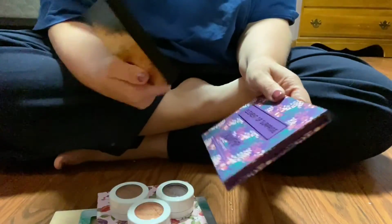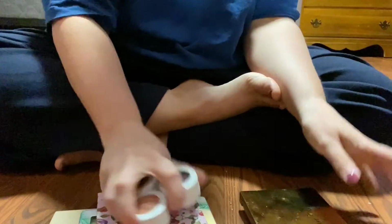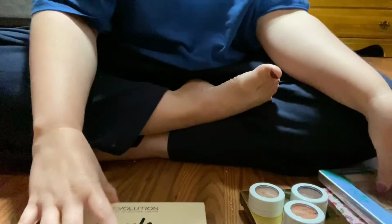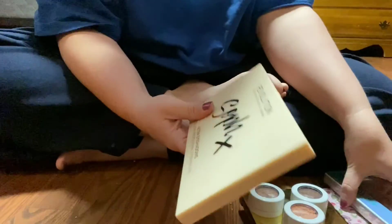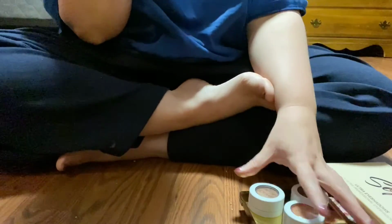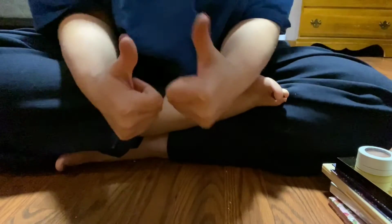So, really, I didn't do the best job. But I got rid of stuff that I'm not going to use. The Milani palette, the ColourPop palette, the 3 ColourPop little shadows, the Winky Lux, Physicians Formula, and Sofx. So, I'm getting rid of 5 big palettes and 3 singles. I can live with that. I can live with that.